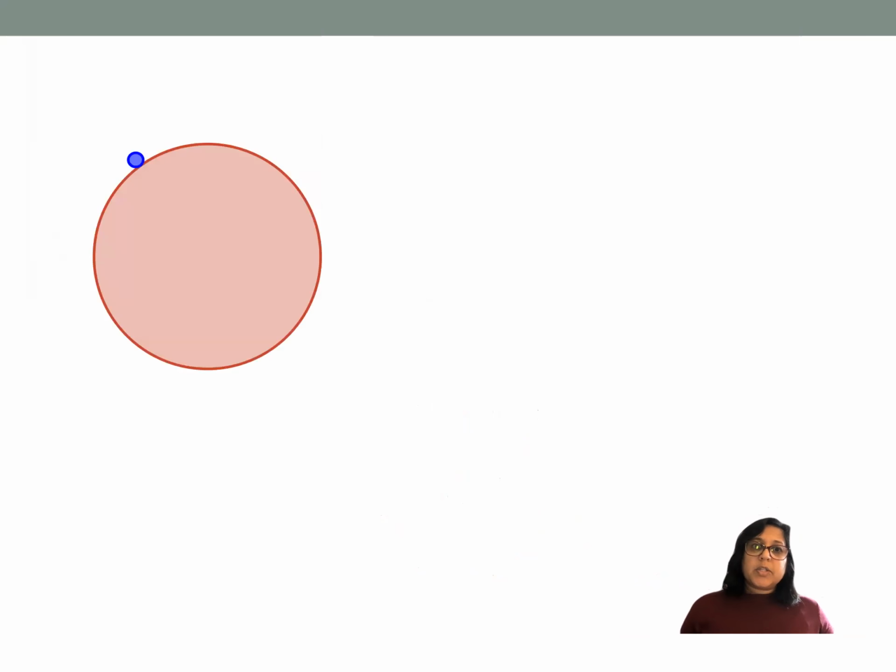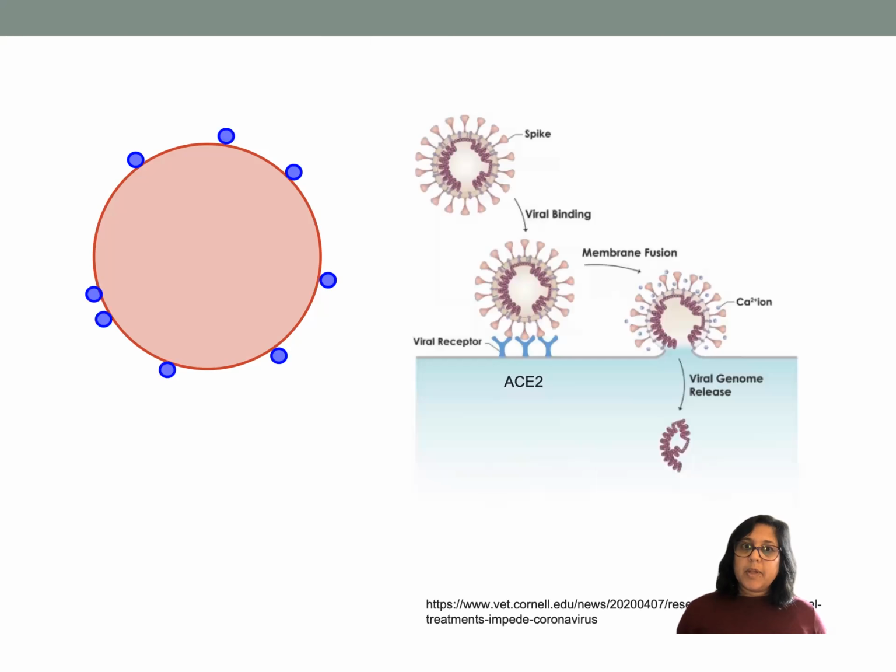So what does the virus do? Here's our cell. Here is a little virus particle. Given the size difference between viruses and our cells, it's usually the case that there are many virus particles trying to get into our cells at the same time. These virus particles bind to this receptor called ACE2, which is a protein in our own body that we need, but that the virus has sort of exploited. It binds to this protein, and then it injects its DNA or RNA into our cells.